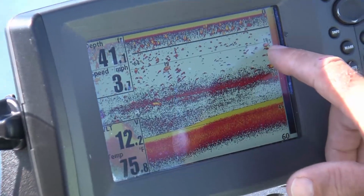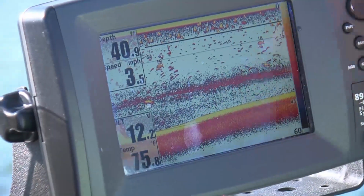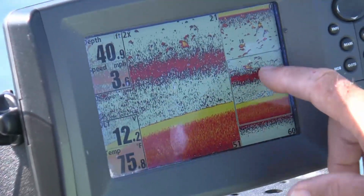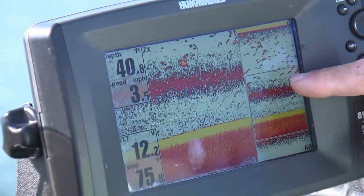Here comes another one on the screen right here. This is what they're feeding on right here. This is not bait fish. Bait fish is down in here. And right here is their thermocline, and you can actually see the thermocline start to come up off the bottom. We've had all this rain, the current has taken the thermocline off the bottom, and then it kind of raises it up.